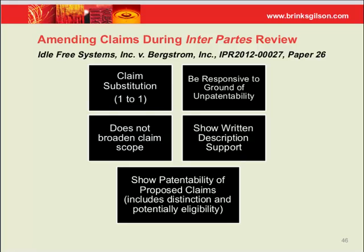And what the board did here was take the opportunity in an order on a motion to amend to provide guidance on requirements for motions to amend. Bergstrom Inc. had filed a motion to amend, and the panel for this particular case was not happy about the way that Bergstrom had constructed its motion. And so, as I said, they took this opportunity to provide guidance to patent owners.